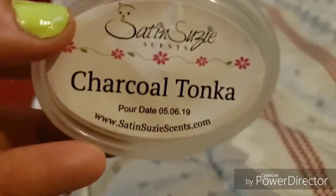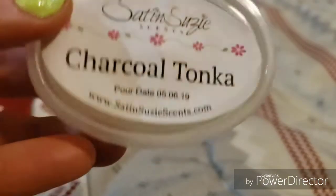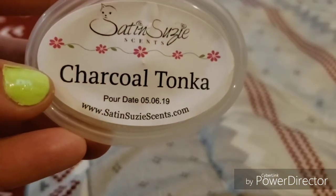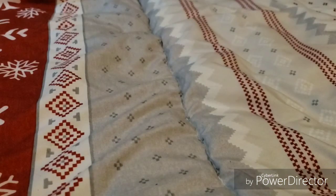Then I got Charcoal Tonka, which Sasha kept talking about, so I had to try it. It's so good. You get this woodsy type note, kind of like cedar wood and cologne. I like that a lot. Definitely recommend, if you place an order, to try the Charcoal Tonka.